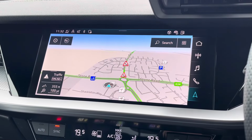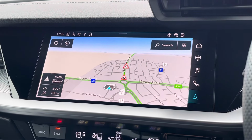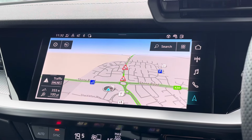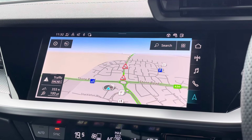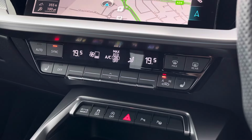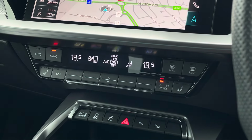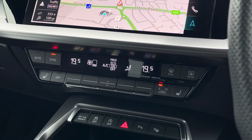Now moving towards the centre of the dashboard, we find this impressive MMI touchscreen display, in which is featured the satellite navigation, as well as having access to your Apple CarPlay and Android Auto. Just below this we find the equally impressive digitalised dual zone climate control, which is very easily adjustable, and there are heated seat functionalities either side of this for both front occupants.